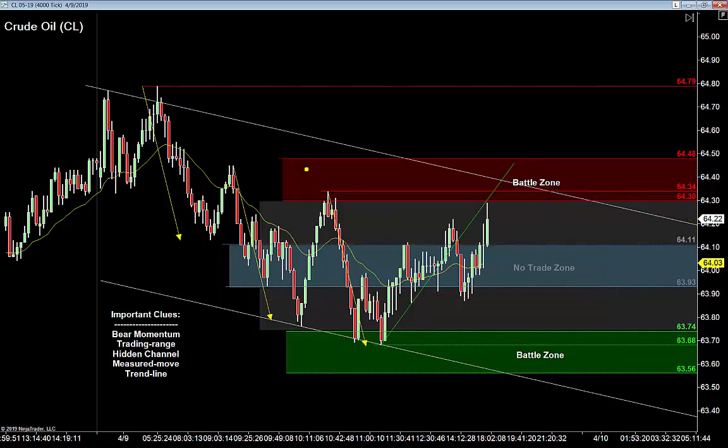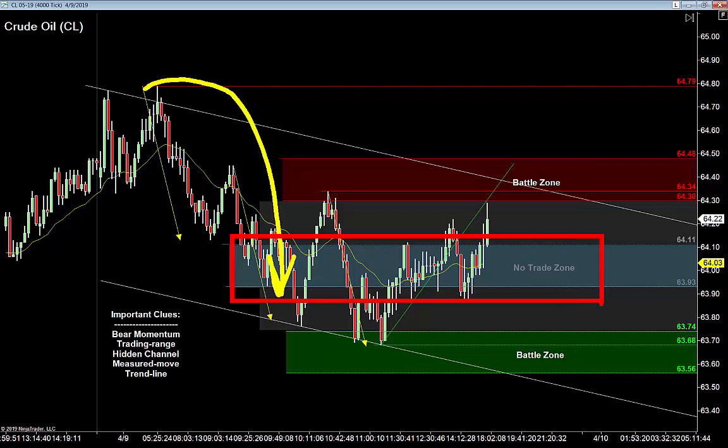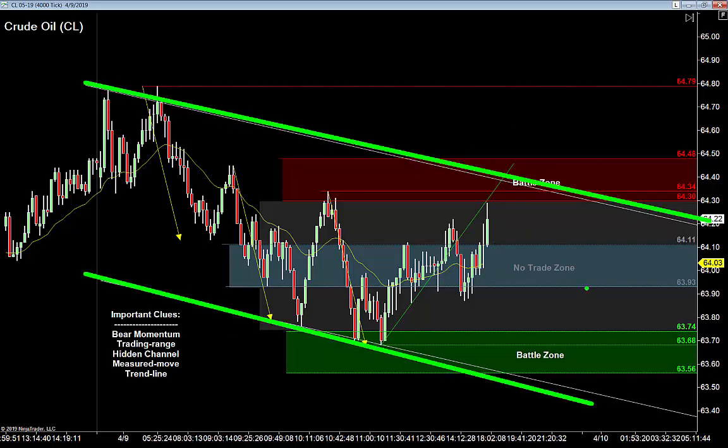The bottom line on crude oil tonight: a strong bear move down into a trading range tells me I want to be a seller. I want to sell as this market goes higher. And to do that, I've got my eyes on the top of that hidden channel. I'd love to see us go a little bit higher so I can find some sell setups.